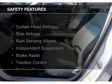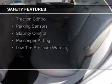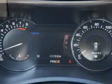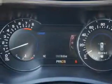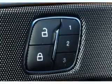Safety was made a priority with these features: curtain head airbags, side airbags, rain sensing wipers, independent suspension, brake assist, traction control, parking sensors, stability control, a passenger airbag, low tire pressure warning. Great quality at a great price.